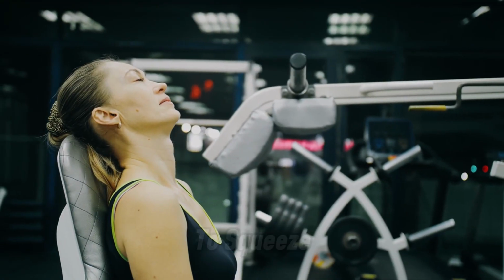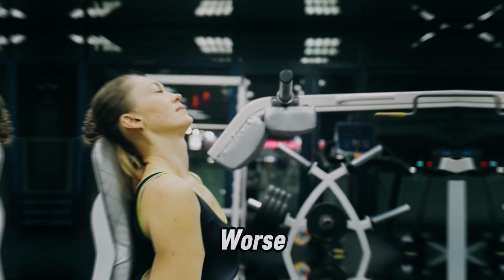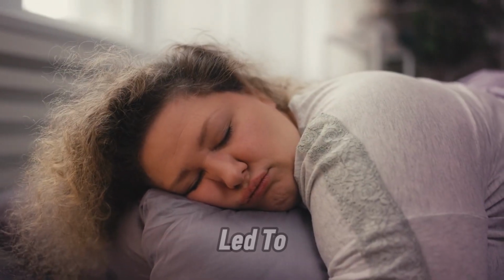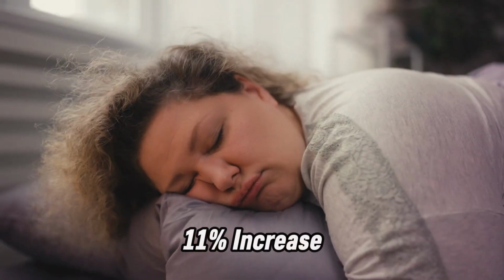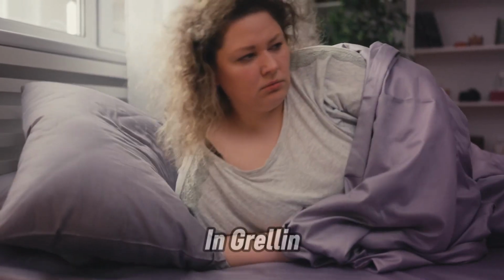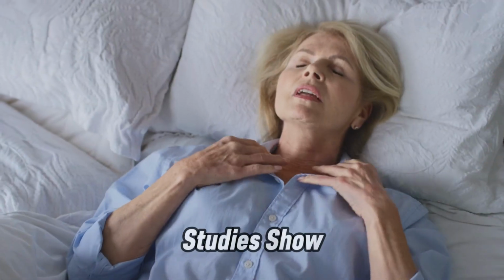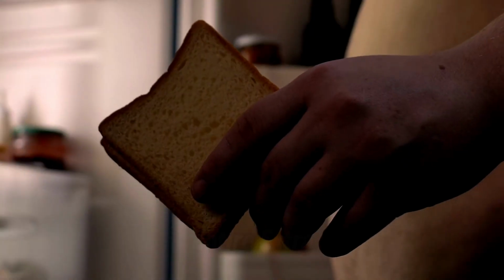If you're skipping sleep to squeeze in those 5 a.m. workouts, you might actually be making your belly fat worse. Research from the Mayo Clinic, published in the Journal of the American College of Cardiology, found that insufficient sleep led to a 9% increase in overall abdominal fat and an 11% increase in visceral fat. When you're sleep deprived, your body pumps out more cortisol and ghrelin while lowering leptin, basically creating the perfect hormonal storm for overeating and fat storage. Studies show sleep-deprived people consume about 300 extra calories per day. That's an entire extra meal.